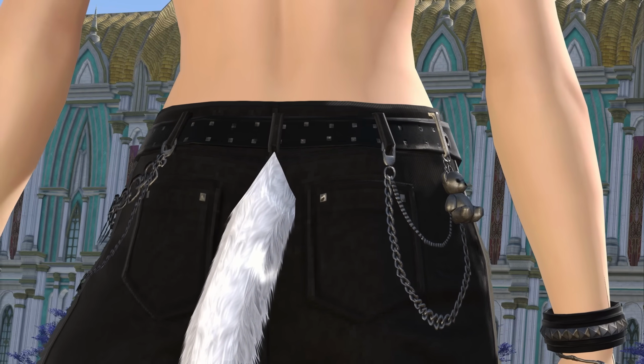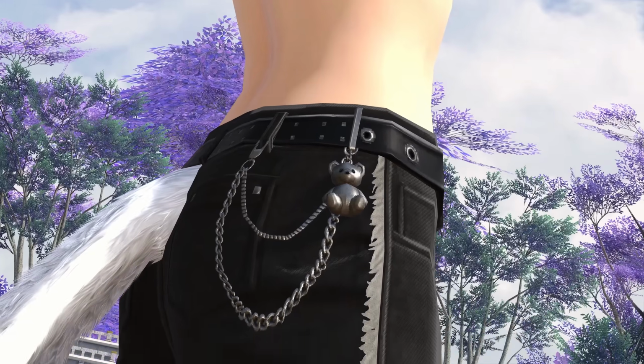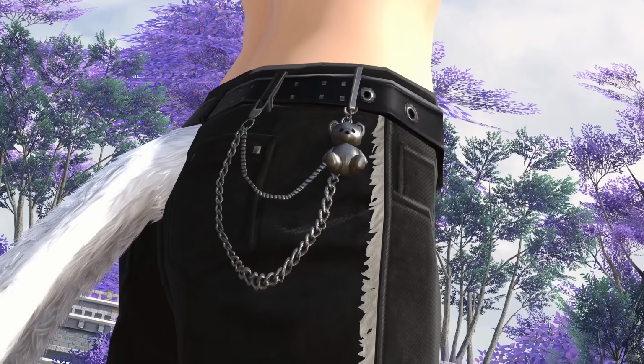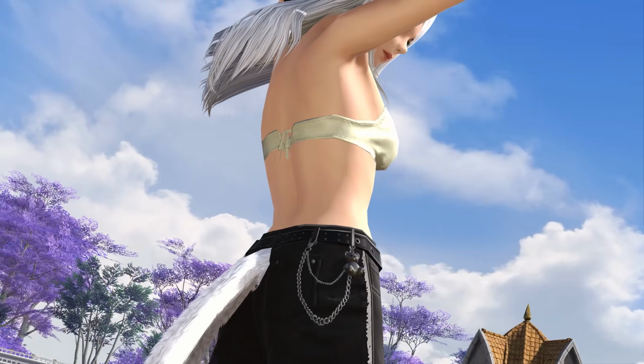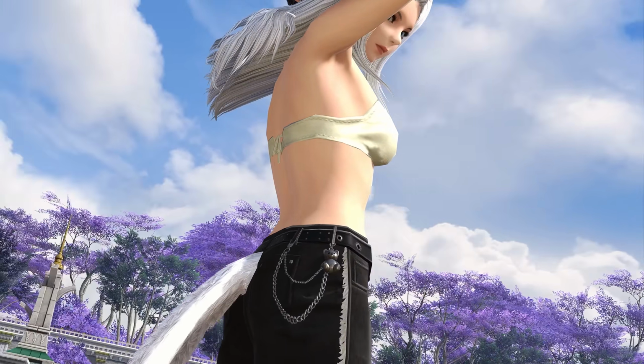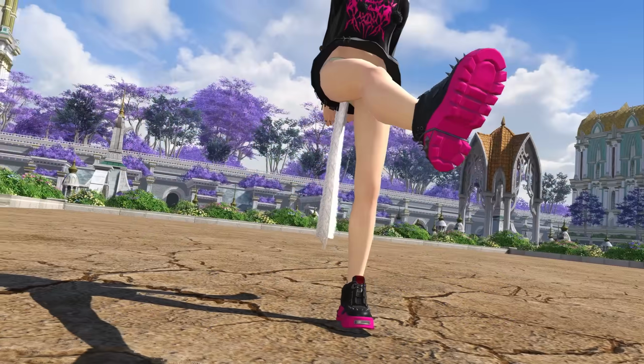But this is what I was talking about. On the back right of your character, on the bottoms, there's actually a little teddy bear on a chain. You would not normally see that if you were wearing the full attire. I think that's a really nice detail. I really like the teddy, and it makes me want to use something that isn't too baggy on my character.